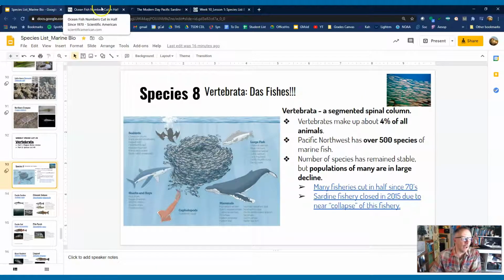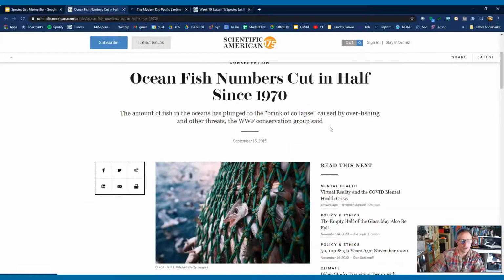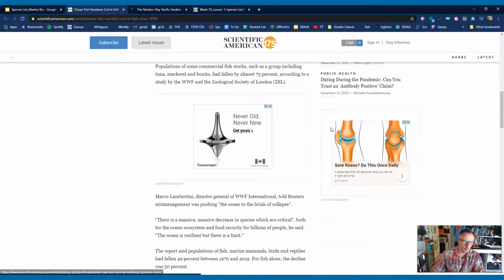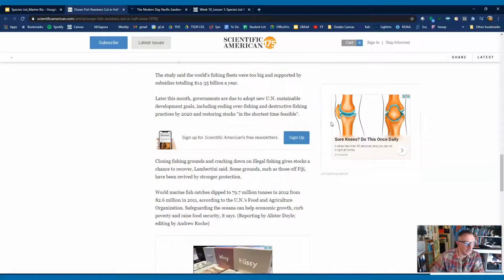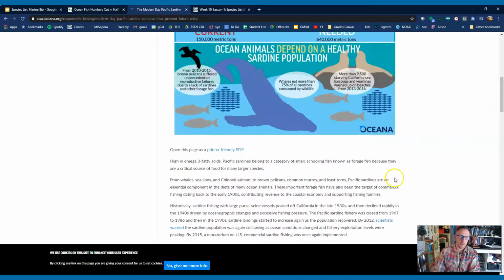So in blue here, I have a couple of different links. I have one from Scientific American about the ocean fisheries being cut in half since 1970. And this is a really good article. It goes through in a lot of detail, showing you some of the different fisheries that have been affected. And then this is one that has a bunch of stuff on the Pacific sardine biomass, but you can see here that their numbers have been in a steady free fall and have kind of plateaued at the very bottom end of things. And that's because basically, we put a moratorium on fishing them.